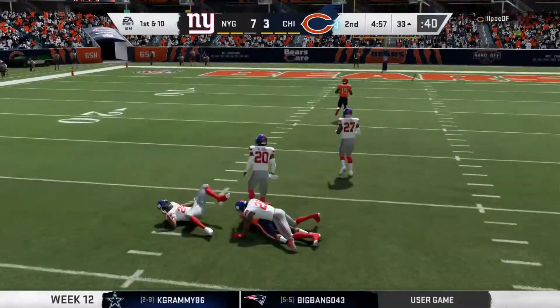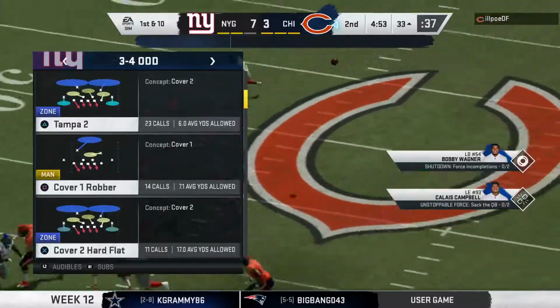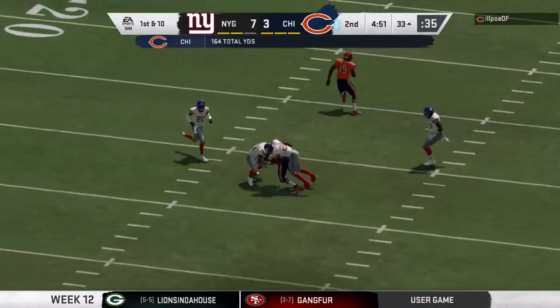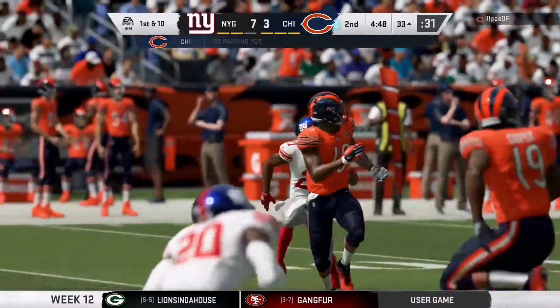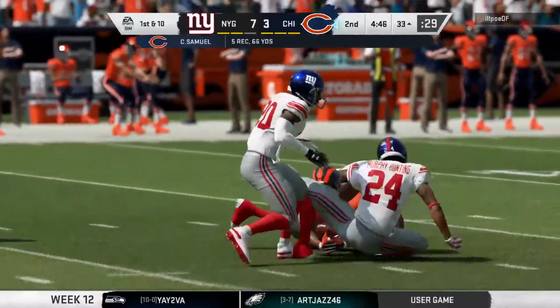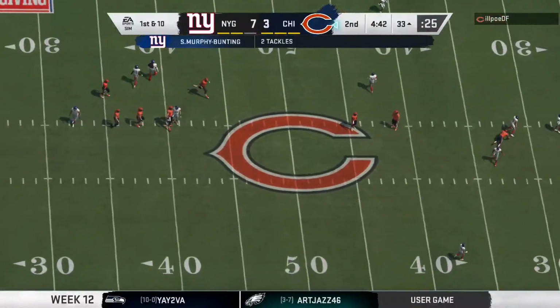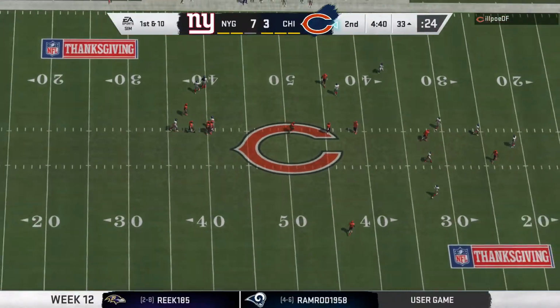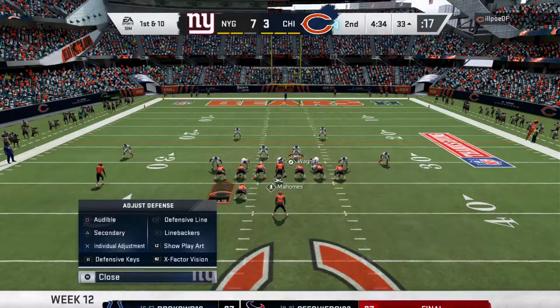That's going to be caught by Samuel. And he's going to get this all the way down inside the 35. 23 yards, the final tally. That's another Bears first down. First and 10 at the 33-yard line. Back-to-back good plays have them on the move on first down.